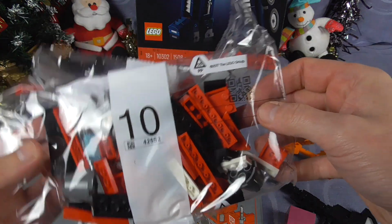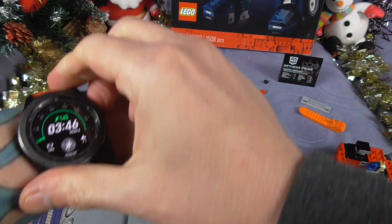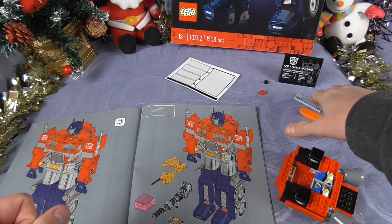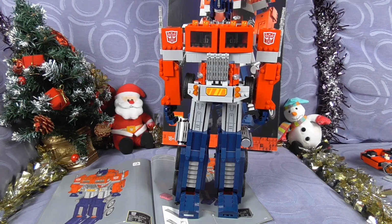3:24. And it's time for the final bag, number 10. Yay! Bag 10 finished at 3:46. Jetpack, alternate front, and a sign, like a plaque for who he is. But let's bring him in. Well, so just for now, drag the camera right back.